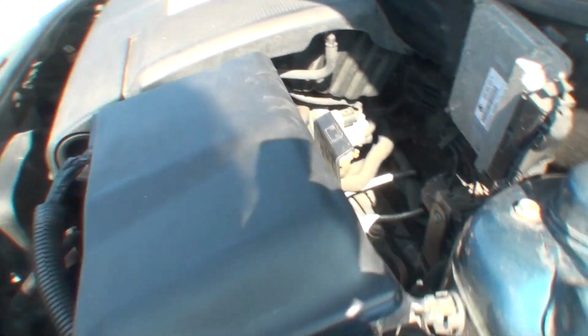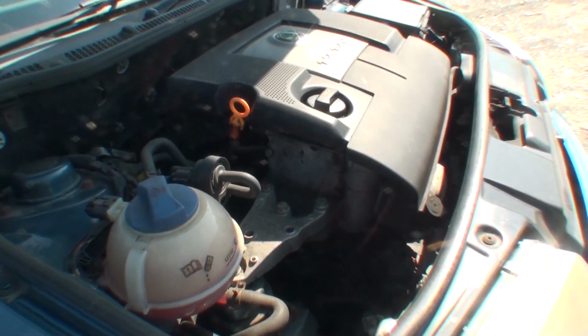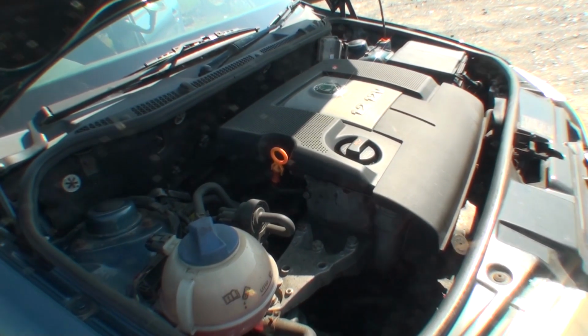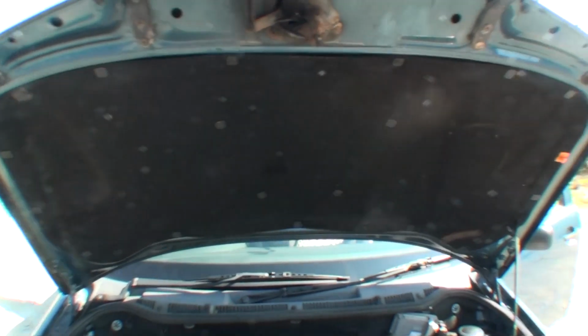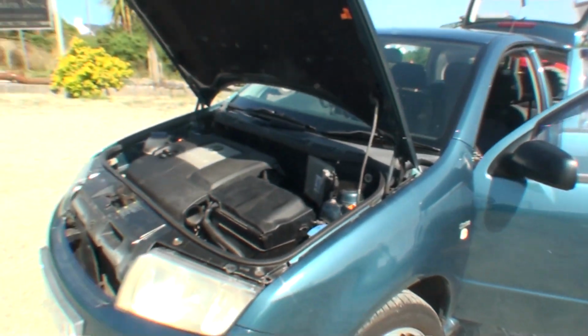It is absolutely immaculate. Do you know? You have to remember, this is a 2004 car. Do you know? And it has the noise protection there. Good to see. A little bit of surface rust there, but nothing to write home about.